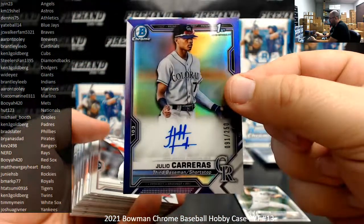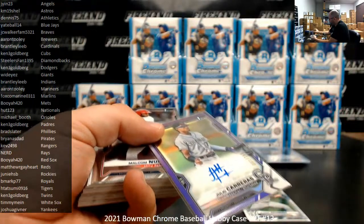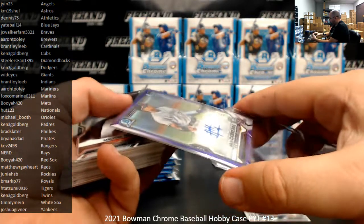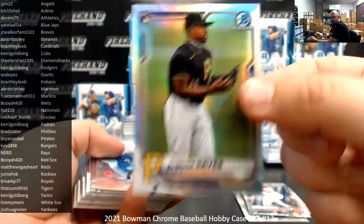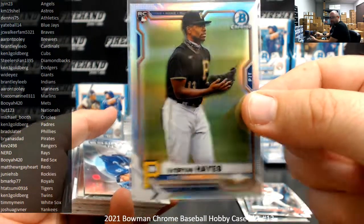Purple Refractor 250, Julio Carreras, Rockies, belonging to Junior HSB. That's a photo variation refractor, Cabrian Hayes, Pirates, to Brianna's dad. It's been a few cases since I've seen a photo variation rookie. I got one there, though. Nice.